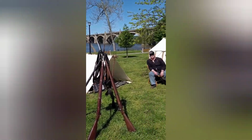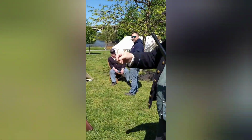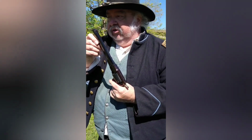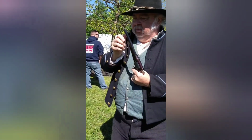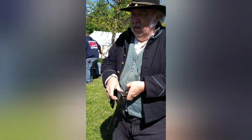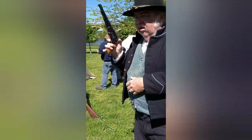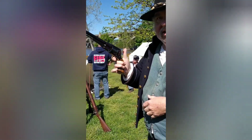This is an officer's pistol. This is a .44 Remington. You put your powder in here, put your bullet in here, and this is your ramrod. You ram each chamber, spin the cylinder, and put a cap on here. Then you had to cock it every time you fired it. There's nothing in it, he's just showing. You can't do cowboy westerns like this.